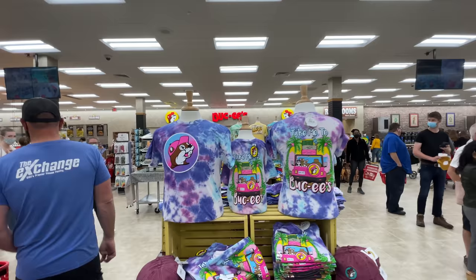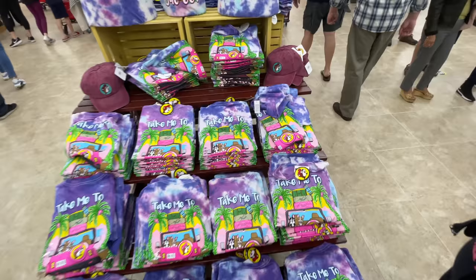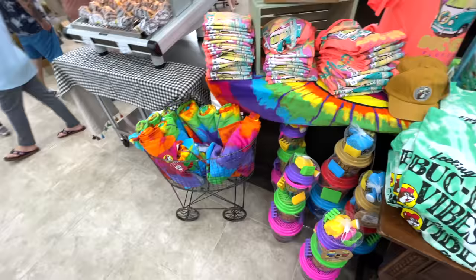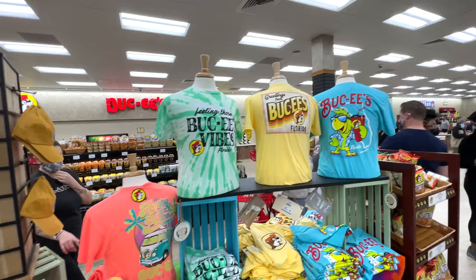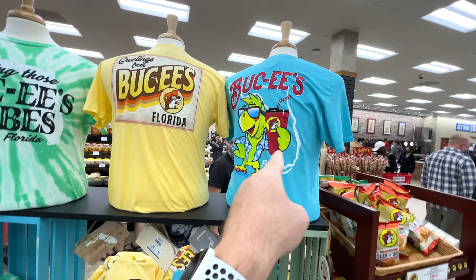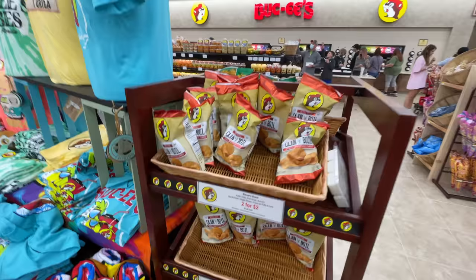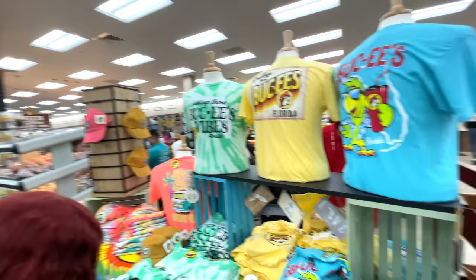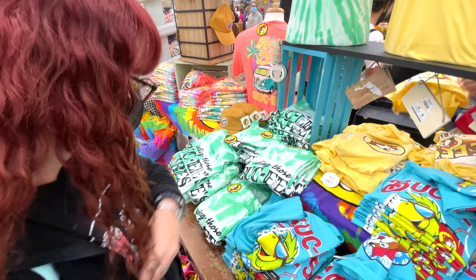It's like a Jess shirt. $15 on the shirts and the hat. Buc-ee, $13. Buc-ee's towels, more Buc-ee shirts. Feeling the Buc-ee vibes. Greetings from Buc-ee's in Florida. That's the shirt to get. Or this. This is it. Buc-ee's chips. To give you an idea of how much of an event this is, look at all of these people. Also, mask required, but not everywhere here, that's for sure.